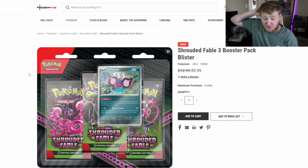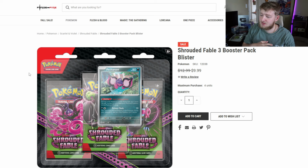Next up, a couple things that maybe aren't investments per se, but they're just solid deals. Shrouded Fable from Forge and Fire 3 booster pack blister, $9.99. I mean, that's pretty good price per pack.